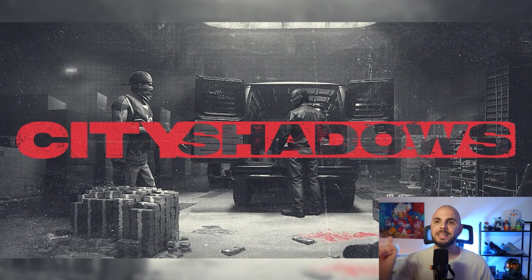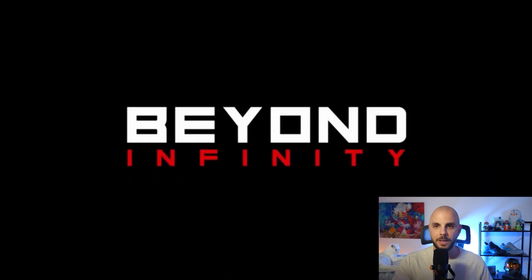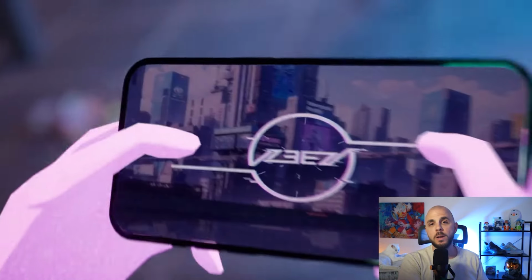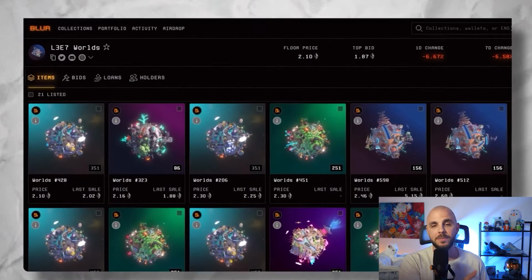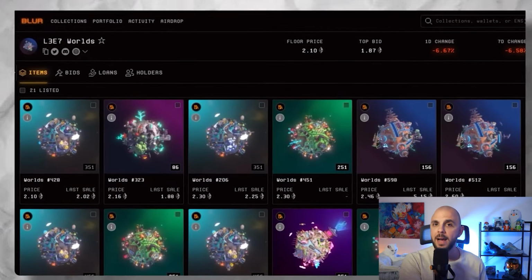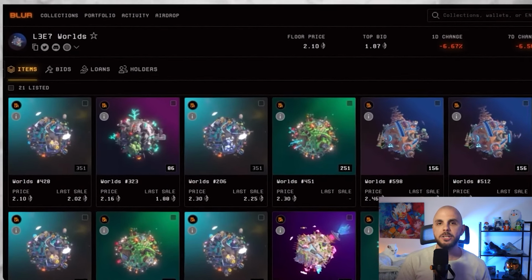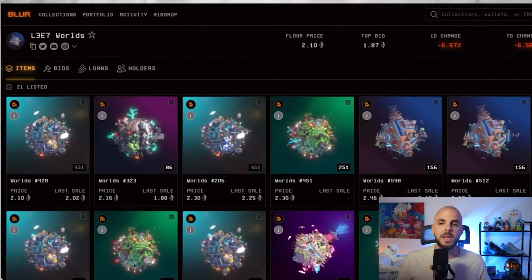After that, we have City Shadows, which is the rebranded TTT by Exterio. All the Gen 2s like L3E7 Gen 2, their Gen 1 did really well. I just don't like the supply and price that the community voted for. 5K NFTs at 0.1 does feel very high. Not that I don't think they can sell it out. It's a very strong project. I just wish it was either 3K and 0.1 or 5K and a free mint, but it is what it is.